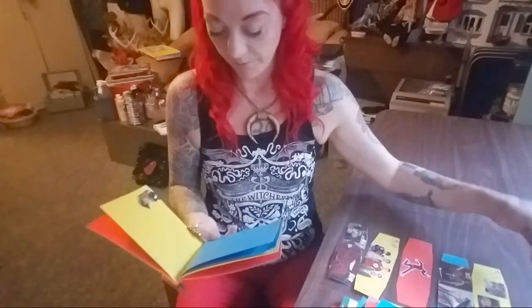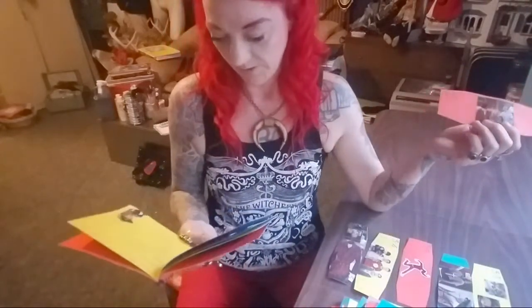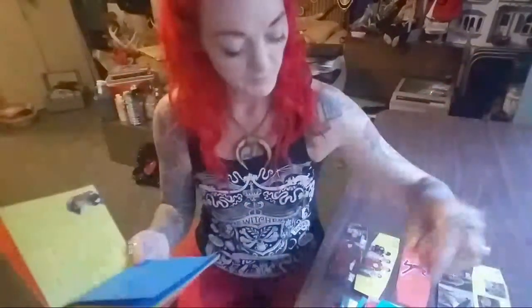Okay, card 50 is Overexertion. Oh wait, no. Excuse me. Card 50 is Symbolism. They're holding up their, like, you know how in the show they play rock, paper, scissors, lizard, Spock? They're playing that there, and so that's representing some symbolism.